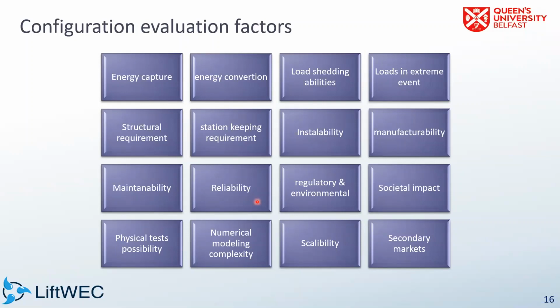There's an explicit requirement to evaluate the different configurations, different ideas, based on these 16 different evaluation factors. And there's a process within the project to then use these evaluation factors to identify where we should go next.